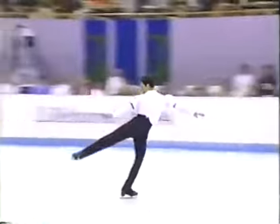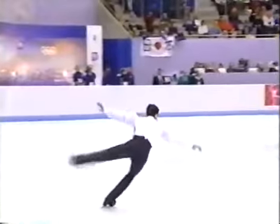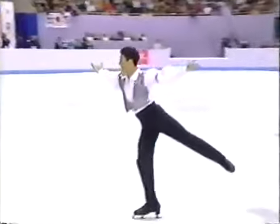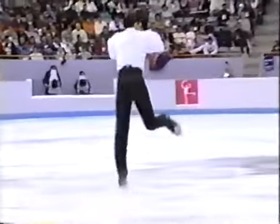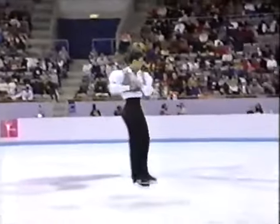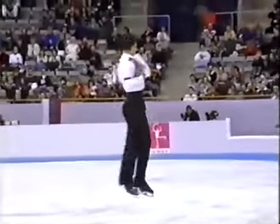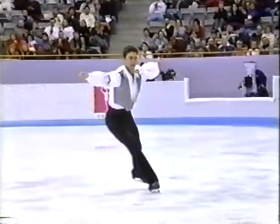Look at the tightness of rotation, great prep. Carries a speed across the ice. Nicely landed one foot into an easy double toe loop. Amazing, Brian. Once again, it is straight, perfectly positioned in the air. Good air position, nice and tight rotation. And all you have to do is tap for that double toe loop. Doug Lee, his coach.